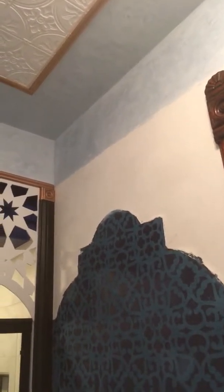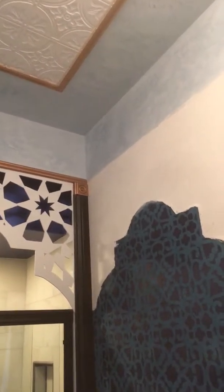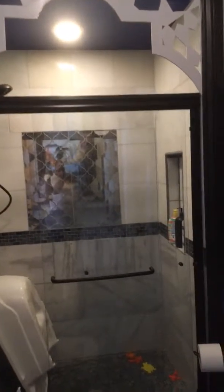Originally, I was going to stencil this to match that, and I've got a stencil for that, but I decided, you know what, I'm going to wait until we refinance because it's just one more thing that I've got to do, and we feel kind of pressured for time. So there's the ceiling, and there's the faux arch, and the tile turned out really great.